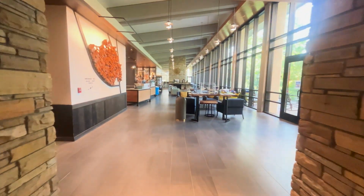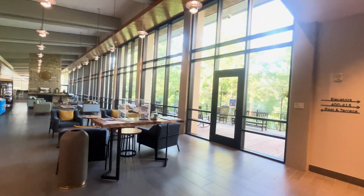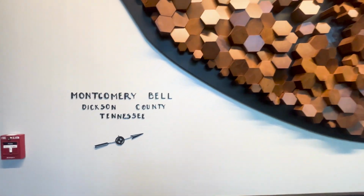So you enter the lodge and you're greeted by a huge skylight, and then you step into a gorgeously remodeled interior with floor-to-ceiling windows that allow the natural light to just pour into the lobby with some really neat art pieces.